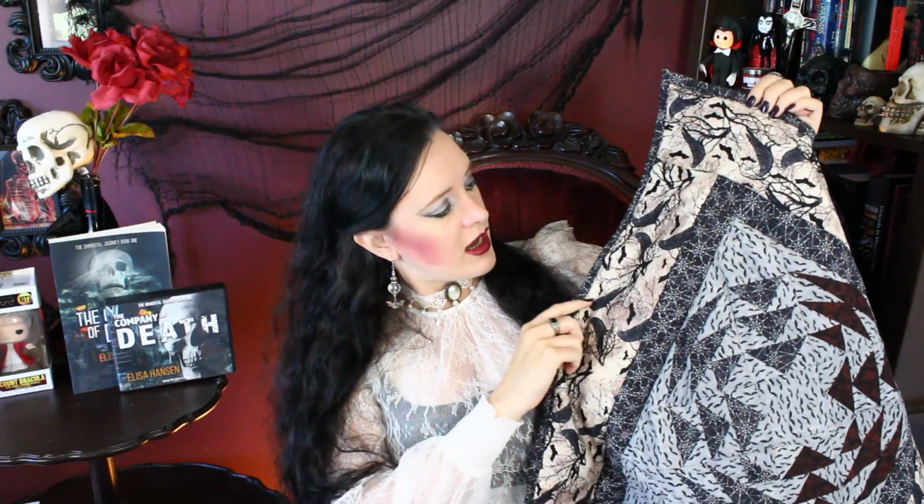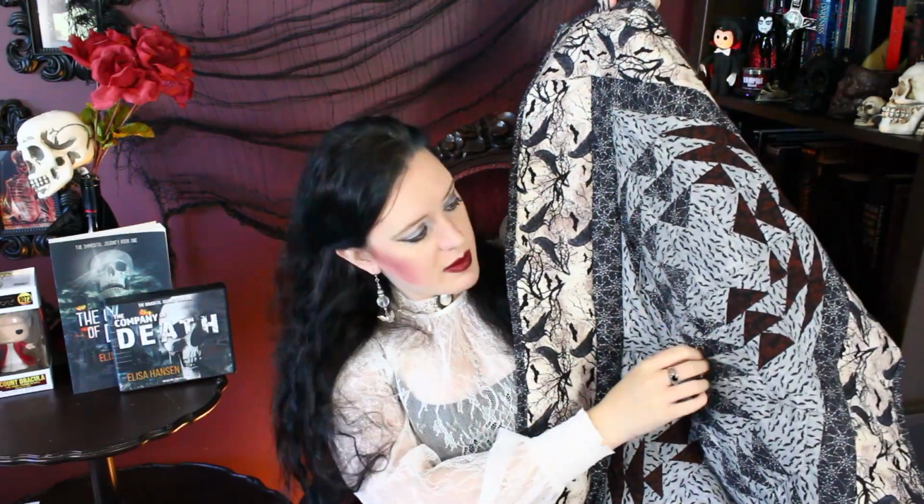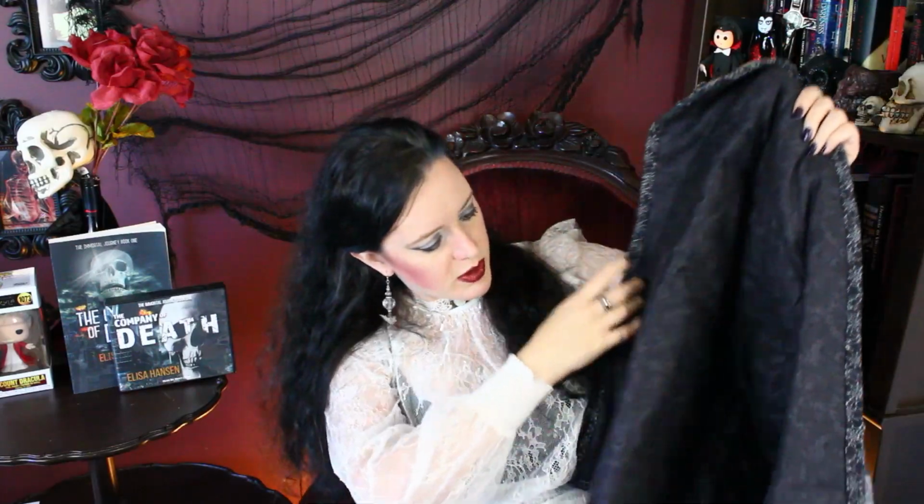On the edge, we have ravens and trees. In the center, it's bats and spider webs, and then this gothy damask pattern here. In the back, this creepy night forest pattern, which you probably can't see, but it's just so gorgeous. I didn't even know she quilted before she gave this to me. And then, surprise, a quilt, it's your birthday. I just love it so much. When your friends know you, you know.